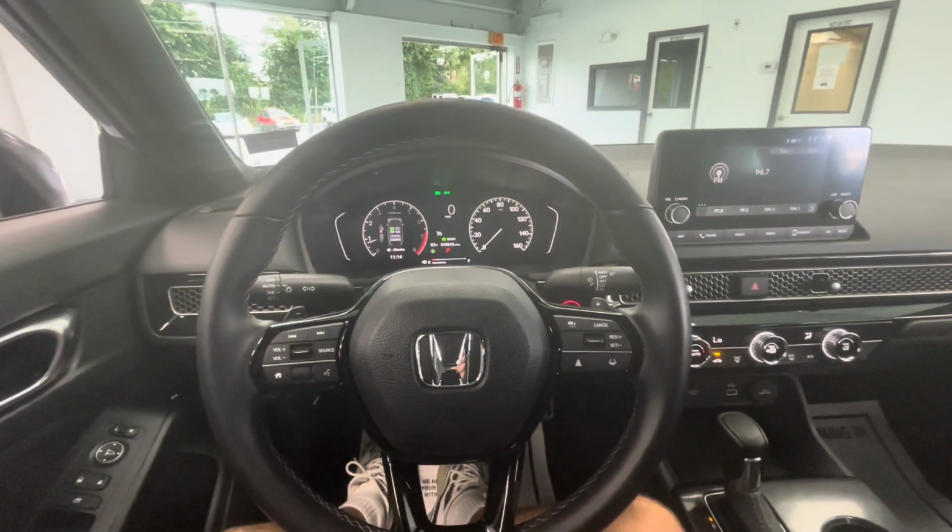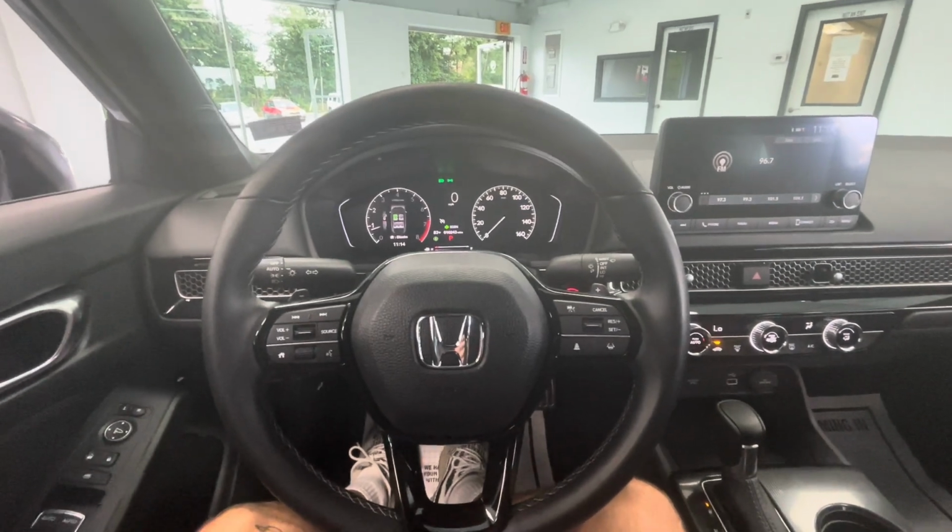Now, like I said, there are plenty of options here on the interior, so we're going to go ahead and show you guys every single one of those.